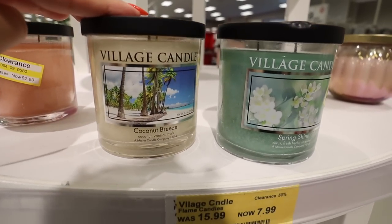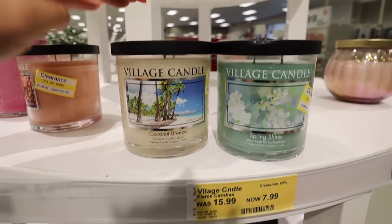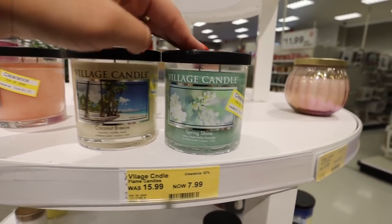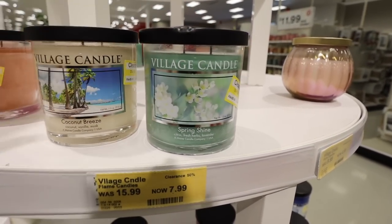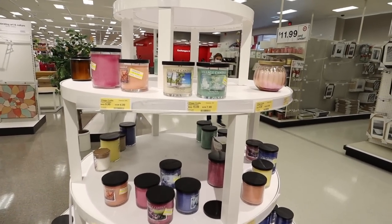I just smelled these two off camera, Coconut Breeze and Spring Shine. This one literally smells like a tropical vacation. Smells so freaking good. This one smells good too. It's like a fresh floral, but not too overpowering. Definitely check these out. They have some hidden winners in here.